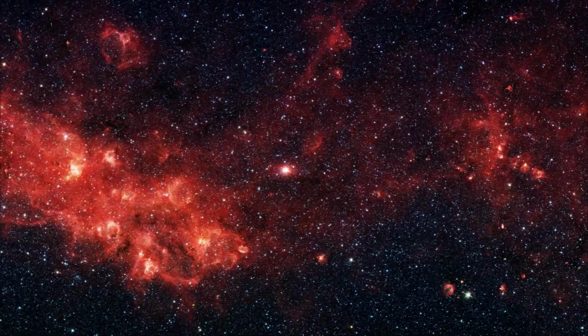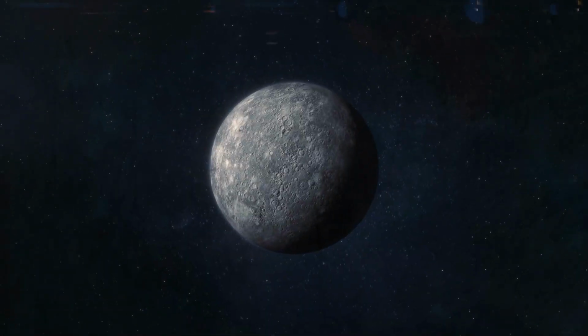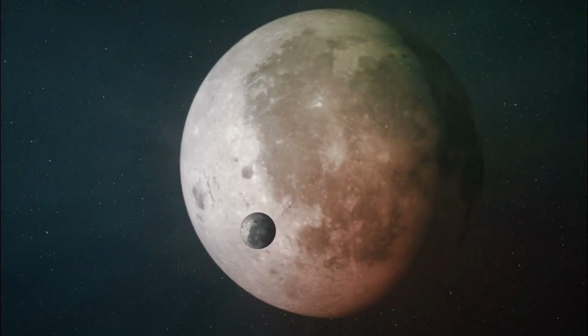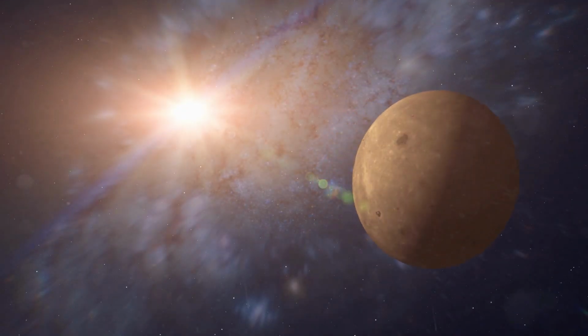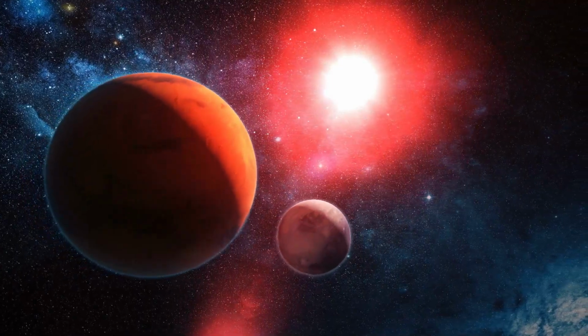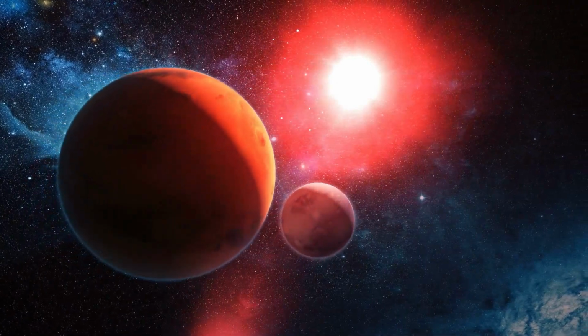Coming back to the point, first things first, let's answer the question, what are exoplanets? You see, exoplanets are planets that orbit around stars other than our sun and are extremely difficult to spot because of the bright light emitted from the stars that they orbit around.